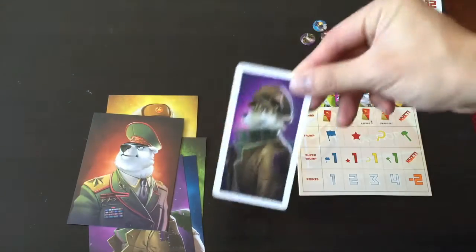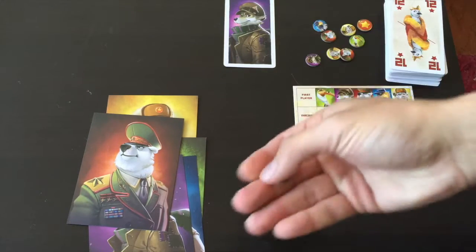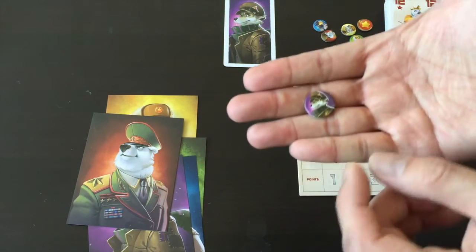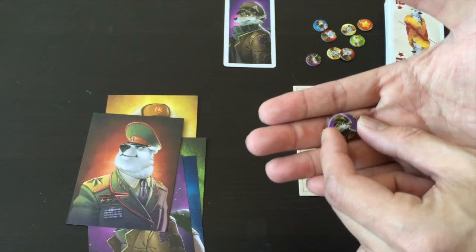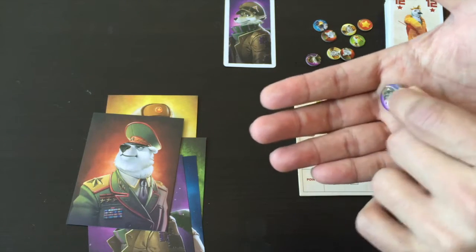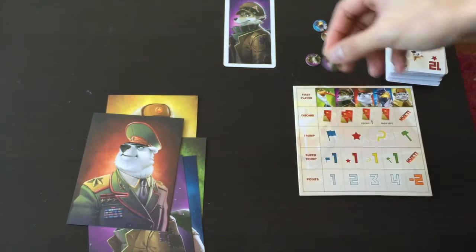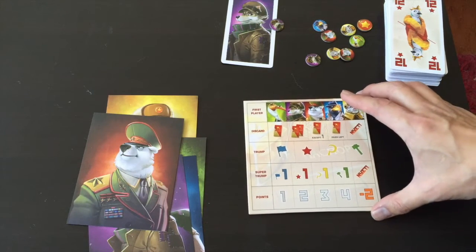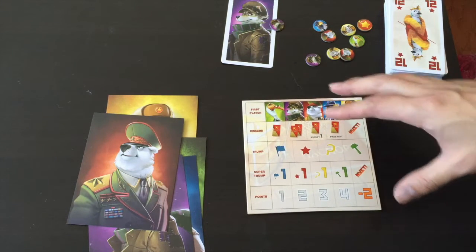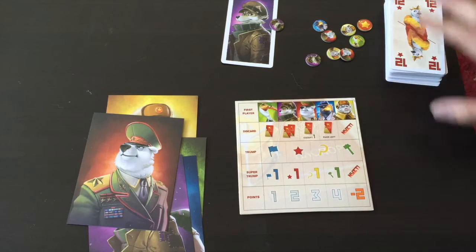Each player will also have their own character card. This is to tell you who you are. Each player will also have some of these Nyet tokens. Throughout this video, I'll be saying Nyet a lot, and it's quite a fun thing to say, Nyet. So each of you will have these Nyet tokens. I think there are 6 of them. There's a game board as well, where at the beginning of the round, each player will put their Nyet tokens, and this will determine how you play the round.